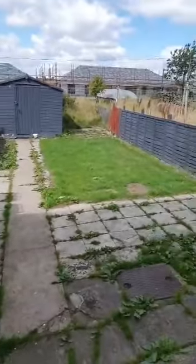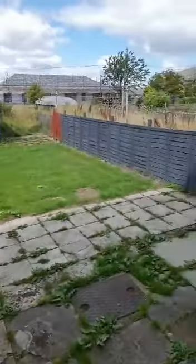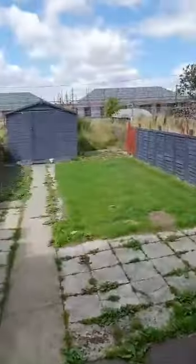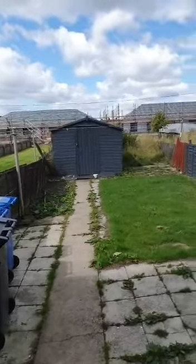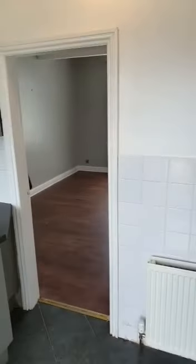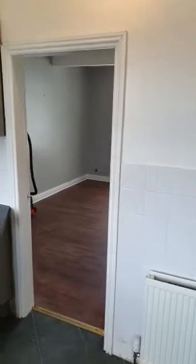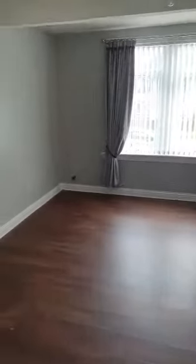Just give you a look outside at the rear garden. Now initially here you've got a grass and paving area and a shed, the bins here as well, and you have access through to the front of the property with the bins. There is actually more to the garden behind the shed area there, so quite a good space outside as well. And it's great that you've got the door here from the kitchen that leads straight out into that, and then back through into the lounge here.